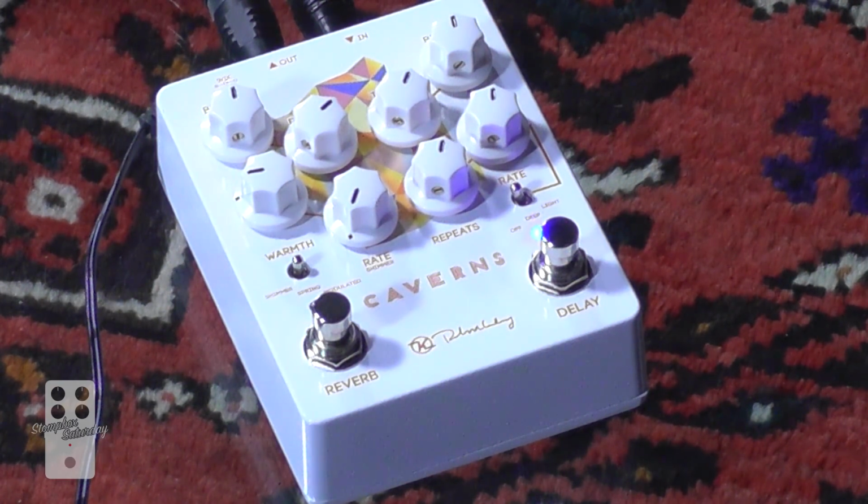Like that, it's got that kind of dark degradation to it, and for the record, it is digital. It is. There you go. We just fine-tune the repeats. You guys have a really good way of making digital not sound digital. Yeah, I just want to put that out there.